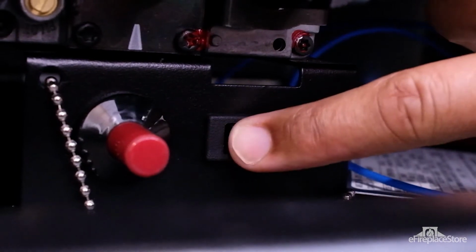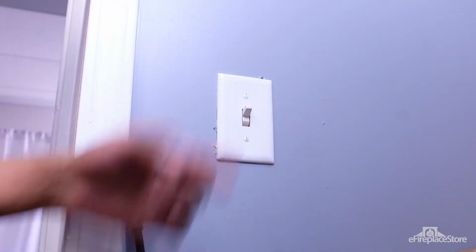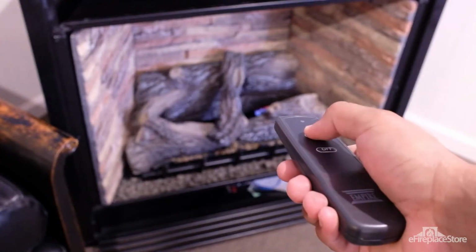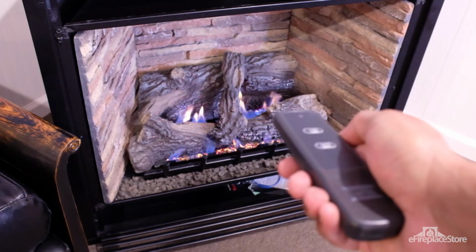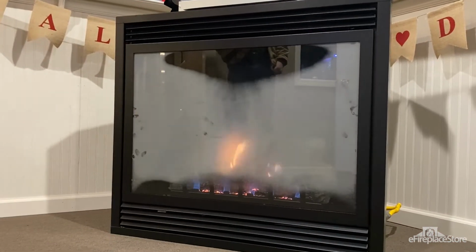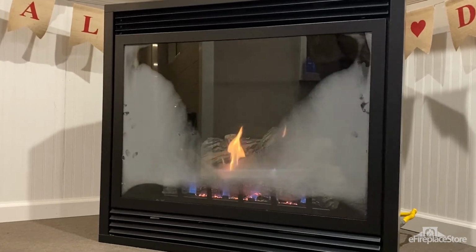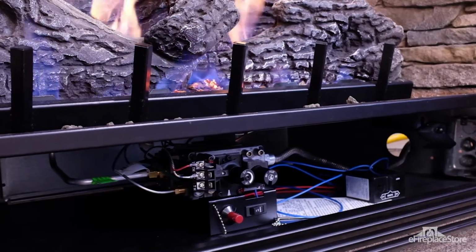Then, when you want fire, just turn on the main burner with the included switch at the bottom, or with an optional wall switch that you've connected, or with an optional remote control that you've installed. And just like that, you'll have the tall, attractive flame display the Tahoe model line is known for. Condensation on the glass is normal and evaporates in a few minutes. You can then use the onboard high-low knob to adjust the height of the main burner flames.